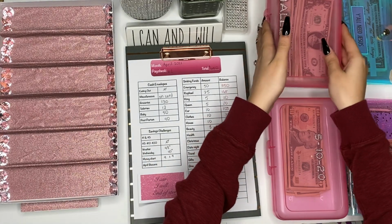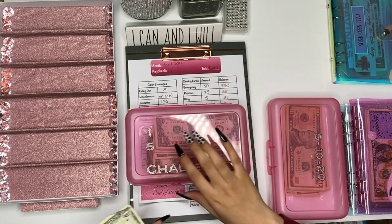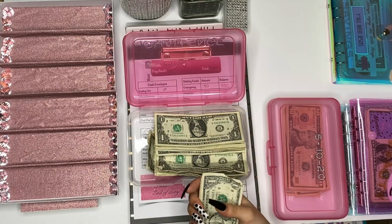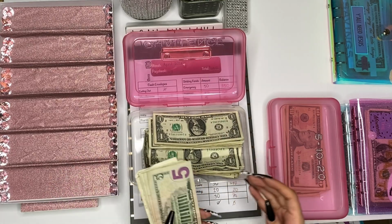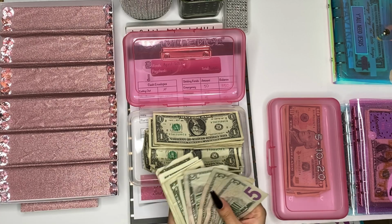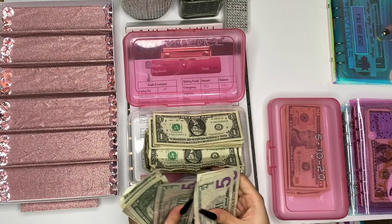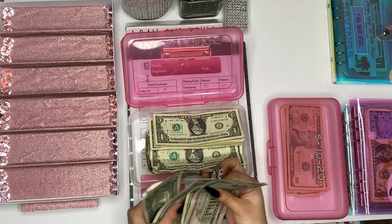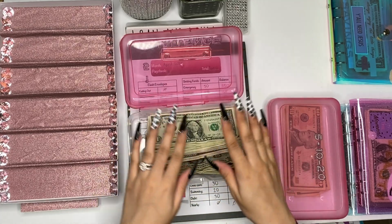And last but not least, our ones and fives. It's kind of a little sad that all of my leftover grocery money was going into this, but at the same time, it's my challenge, so I shouldn't be sad about that. So let's count it. We have a total of 5, 10, 15, 20, 21, 22, 23, 24, 25, 26, $27. There we go.